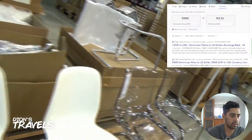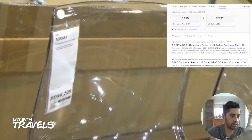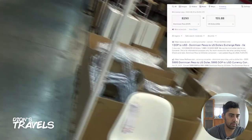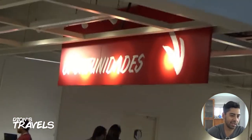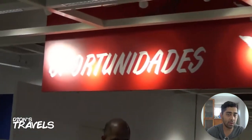$82.90 for this plastic chair. Let's go back. $82.90. $155.88 for a clear acrylic chair. Yep, you're spending a pretty penny here. They call them oportunidades here, but the thing they don't tell you is that there are no oportunidades at IKEA in the Dominican Republic, as we're about to find out.